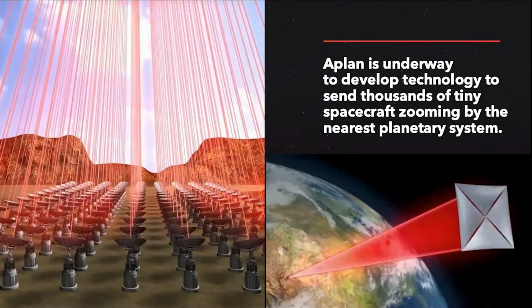The idea is to send up space chips. Instead of a spaceship, it's a space chip, a chip that goes up there but also has a solar sail. It'll deploy a solar sail a few meters in diameter that will get accelerated by a giant bank of coherent lasers, focused by these telescopes. This would take up literally a square kilometer of land and be 100 gigawatts of power. The idea would be to accelerate these little sails to 0.2, a fifth of the speed of light.